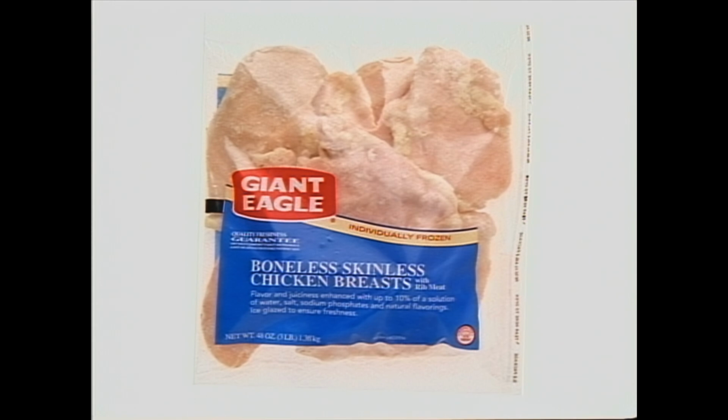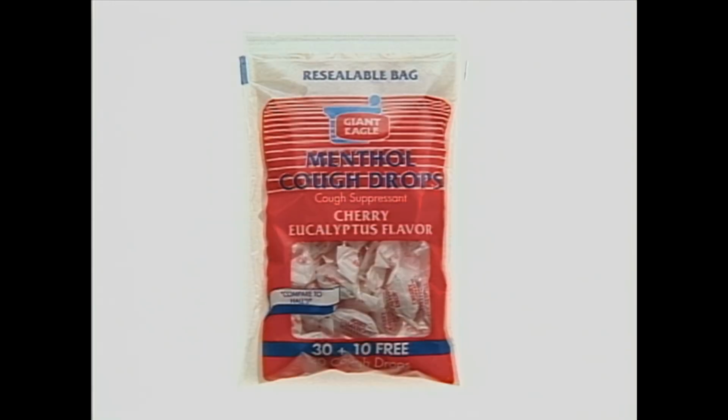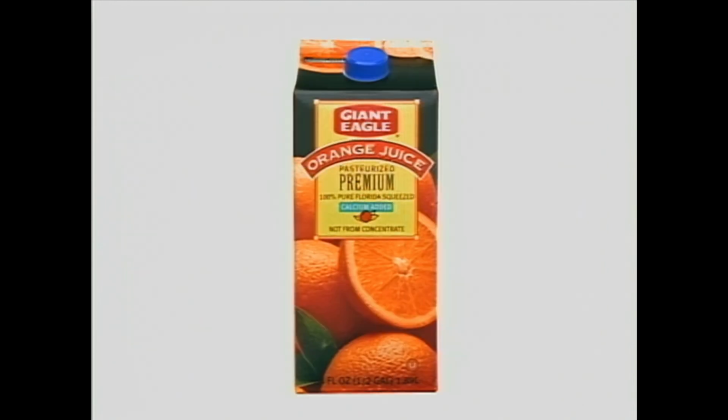The corporate brands that we've already introduced have proven to be quite successful. We've already rolled out with the Giant Eagle Pro Series film, the Giant Eagle Ice Cream, the Giant Eagle trash bags, all leaders in their category.